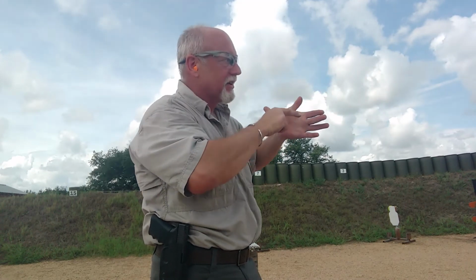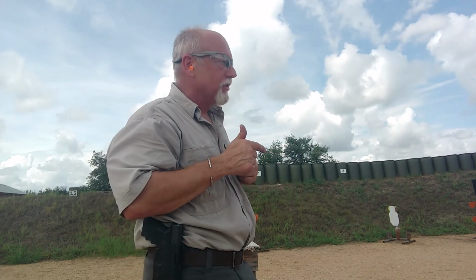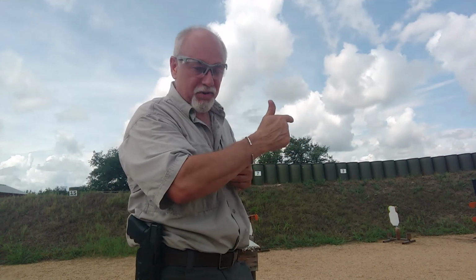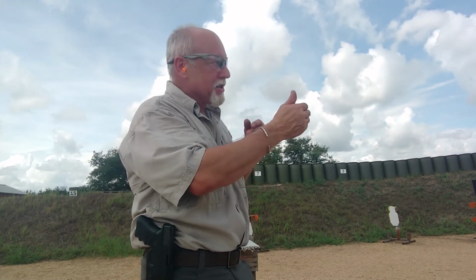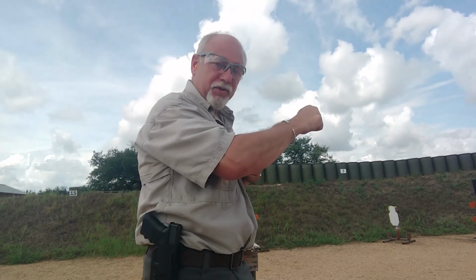Coming back here has got to add at least a fraction of a second or half a second to get back out on target. Being at 10 yards, I have to apply a little bit of sight picture. It's not as intuitive as if I was at 3, 5, or even 7 yards. The further back you go, as you've learned by now, that angular deviation is going to increase at the target. You have to be more deliberate with your reacquisition of your grip and your sights the further back you are.